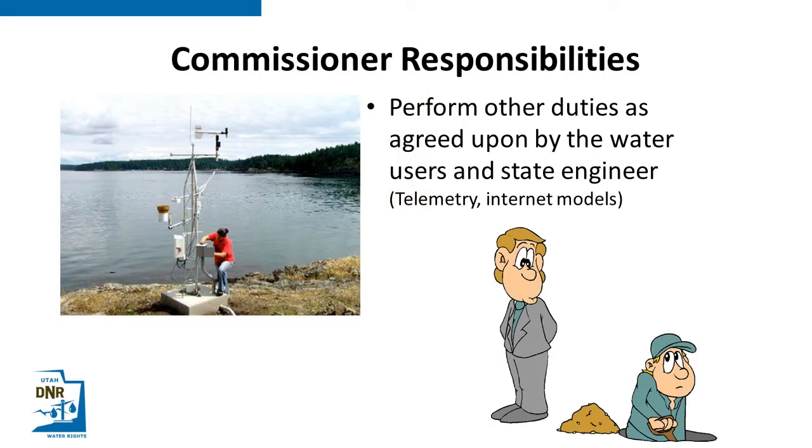There can be other jobs. Some commissioners manage equipment that automatically measures diversions and publishes those measurements on the internet. On some systems, commissioners help the water users keep their diversion dams and their measuring devices free from sediment or debris. The committees can, and they do, ask commissioners to perform other duties as part of their jobs.